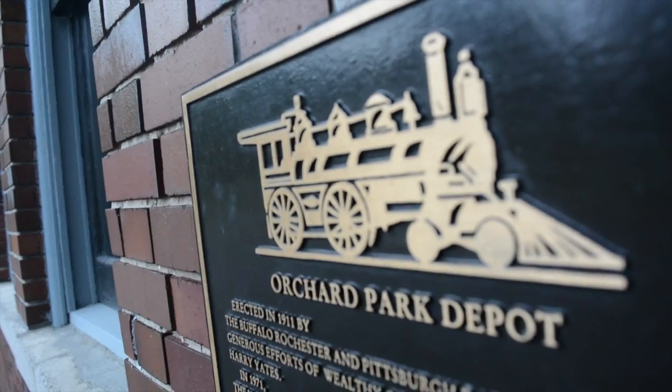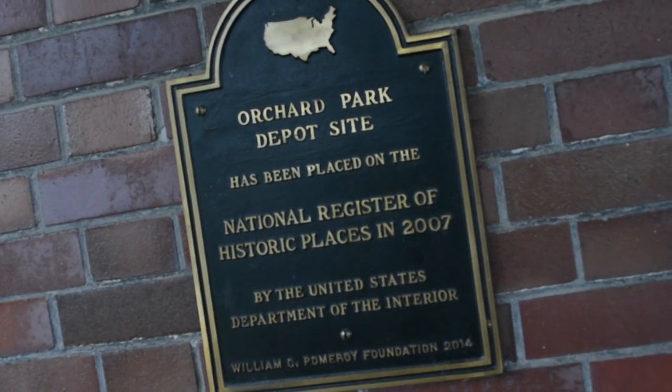In 1911, this historic railway station was first built by the Buffalo, Rochester, and Pittsburgh Railway Company. They had a little bit of funding help from Mr. Yates, who was a wealthy townsman here in Orchard Park. And in 2007, this was added to the National Historic Registry, preserving this historic railway station for generations to come.